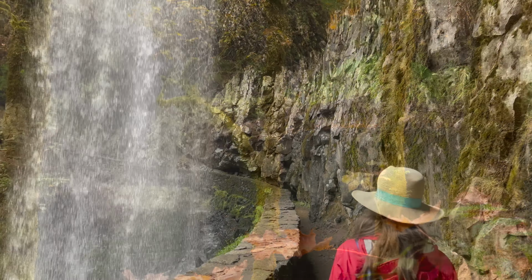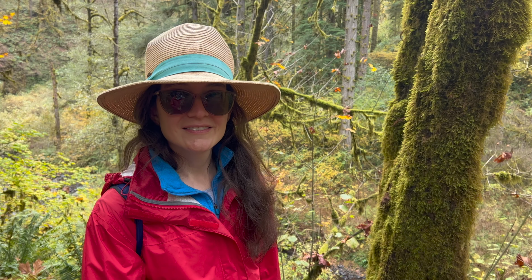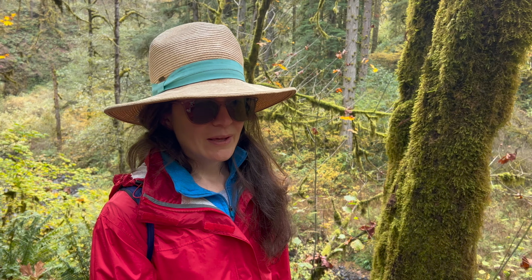I think fall is one of the best times to go because the moss and ferns are at their best. We came in the summer once and things were a little bit dried out.